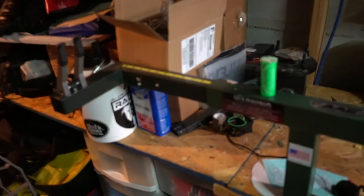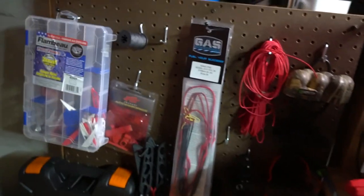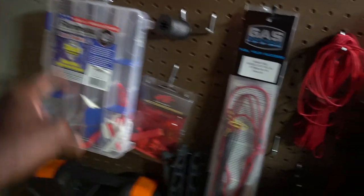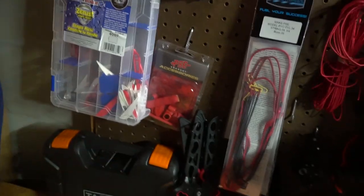Right here we got that Easy Green Last Chance Archery bow press. Pretty simple. I went out and got some cork boards. Got the cork board up. So, this is my traveling bin. When I'm going on hunting trips, this is the one I put in my bag. So I got a little bit of everything.